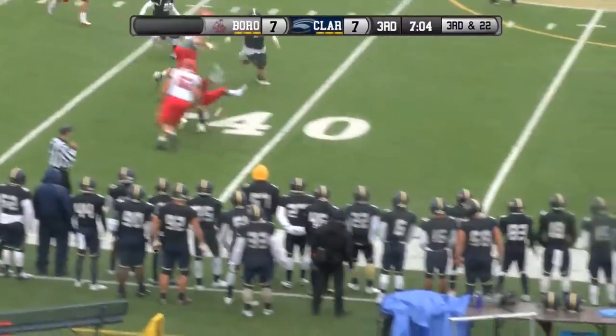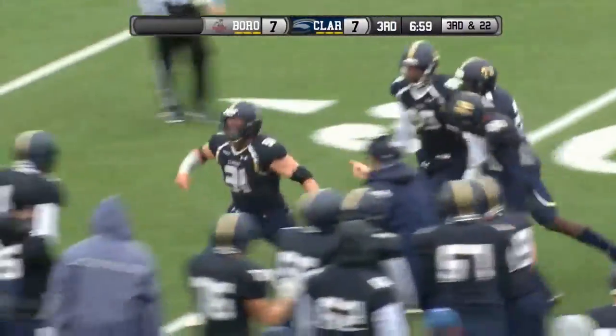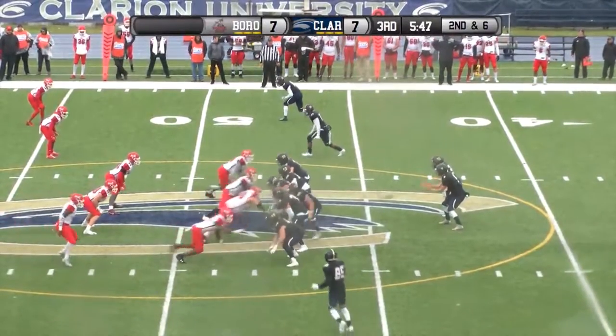It's going to be a screen pass. Hey, there's the 300 tackle for Lane Skundrick. And it is a slobber knock. Down here at the bottom of the screen is Devon Houghton. He's going to come in motion.